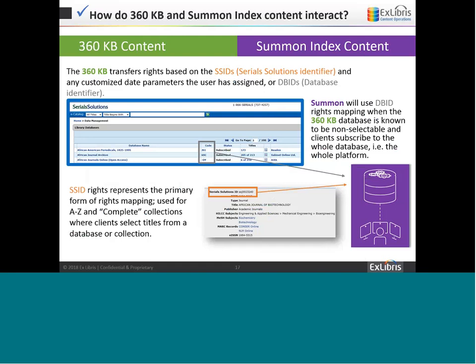Rights between 360 KB and Summon can be mapped in two ways, SSID, or Serial Solutions Identifier, and DBID, or Database Identifier. Our preferred method of rights mapping is at an SSID level, meaning that we are using the title-level identifier to inform rights so that our clients can select which titles within a database to include, or conversely exclude, from Summon search results.